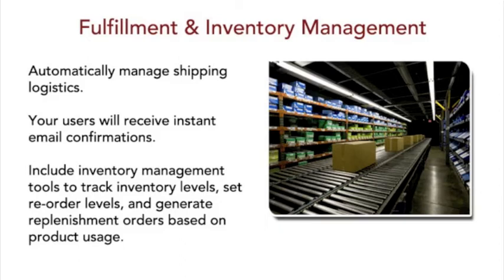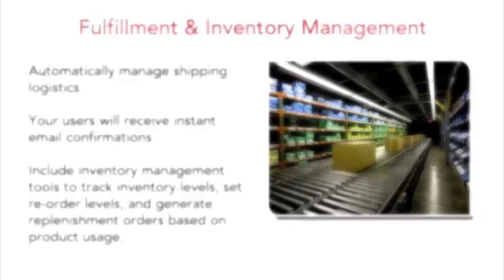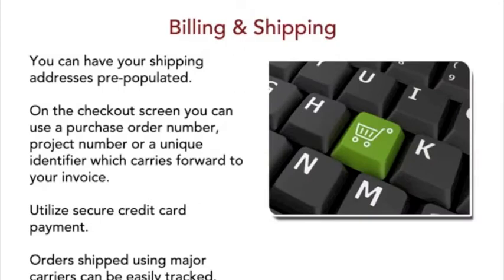Individual employees can be given inventory management privileges, the ability to track inventory levels, set reorder levels, and generate replenishment orders based on product usage. Billing and shipping options will be customized to your company's needs. We can pre-populate your shipping addresses, restrict locations, and allow for drop shipping or mass shipping.